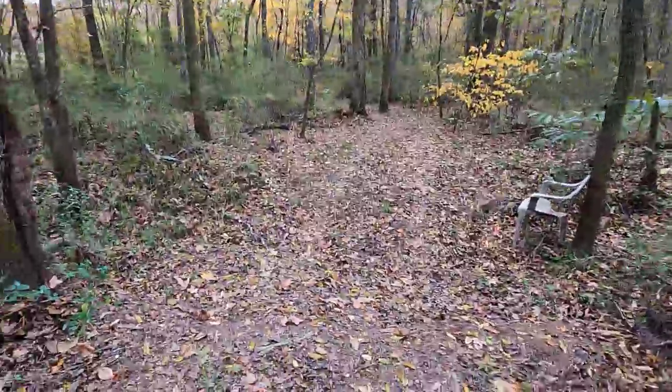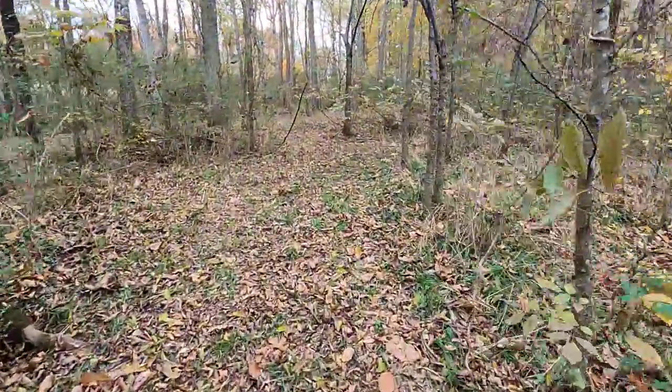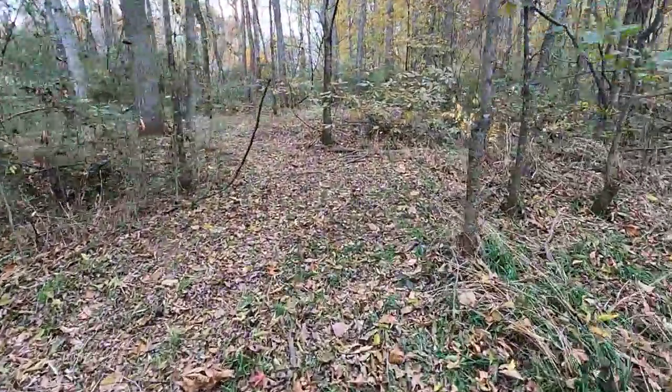So the four-wheeler, that'd be a good time. Go up and down and run around there. Some of this area is tight, and so it's a little dangerous for kids to go through here too fast. But I'll show you this other area up here by the creek that we've cut out.